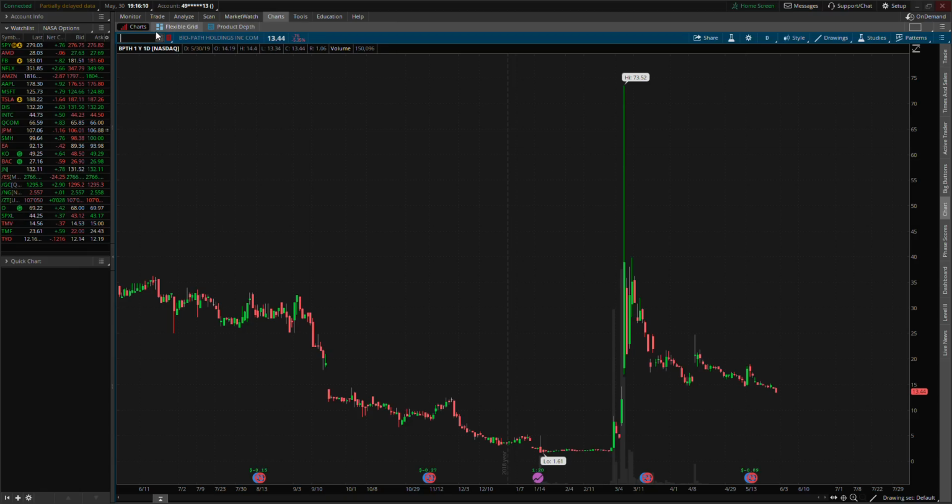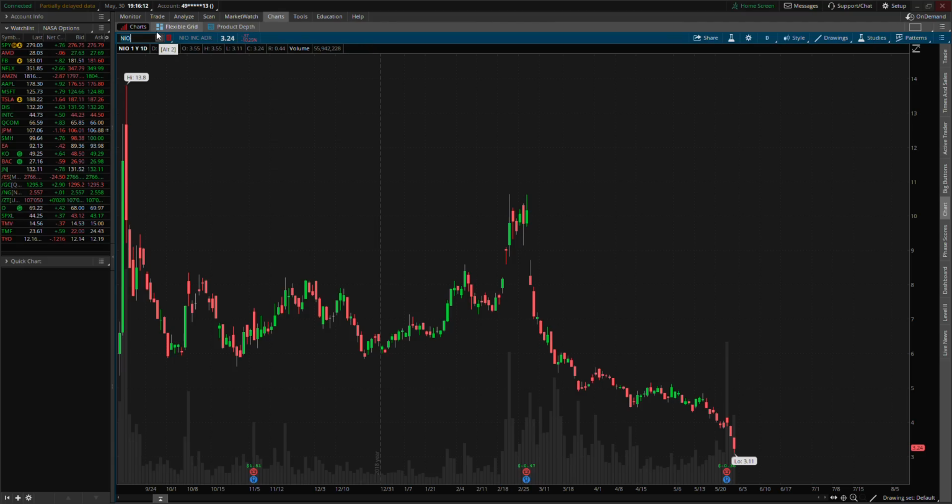Looks like our next stock here is NIO. Looking at NIO, we kind of broke below the support around the $6 hold number, then we started to sell off. Again, when we're looking at stocks priced at this level, hold numbers are crucial. So I'll be looking at the $3 price point as support, $4 as the next resistance. So just watch that as we go through.